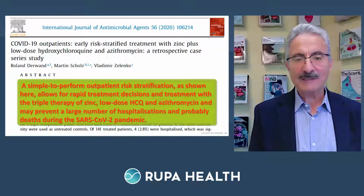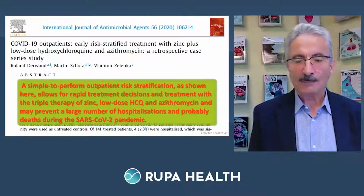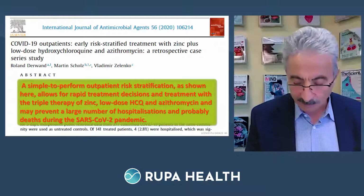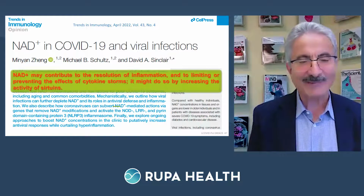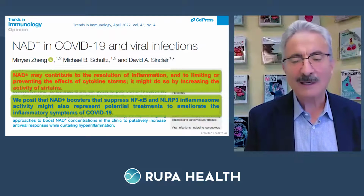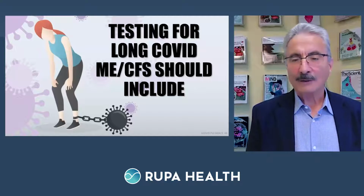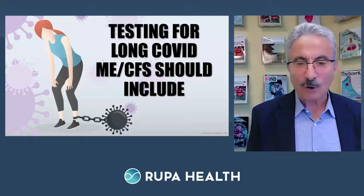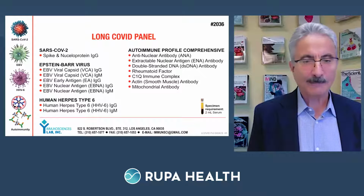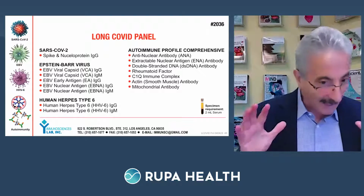COVID-19 patients, early risk-stratified treatment with zinc plus low-dose hydroxychloroquine and azithromycin. And again, I'm not going to read this. The title by itself is self-explanatory. An article to support the use of NAD+ in COVID-19 and viral infections such as EBV and HHV6. So with that, the final recommendation: testing for long COVID, and its overlap with ME/CFS, should include SARS-CoV-2 antibody, Epstein-Barr virus, and human herpes type 6. You can stop there, or I highly, highly recommend going further.